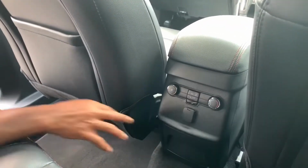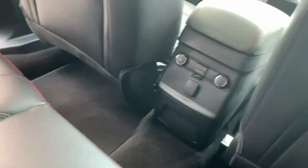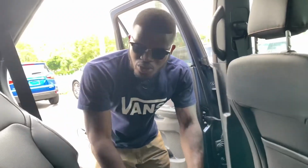This back here looks pretty bland. It looks pretty basic, honestly, compared to the 2020. The 2020 has way more features. You also have 2-level heated seats, but this doesn't have heated seats or cool seats.